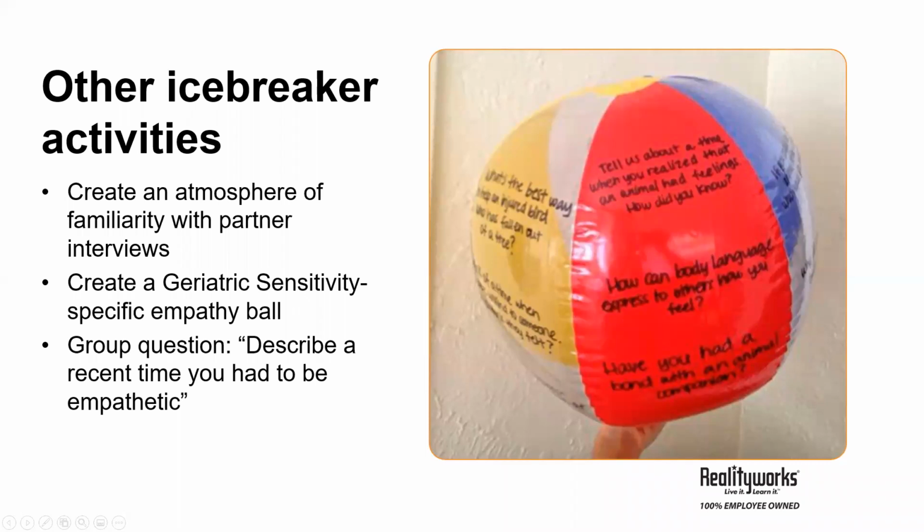Other icebreaker activities that you can use to address empathy and sensitivity in your students are partner interviews, by pairing students up to interview each other, then introducing each other to the class. You're encouraging teamwork, which is vital in healthcare settings.